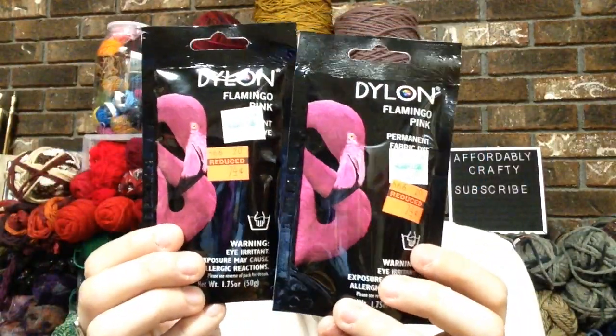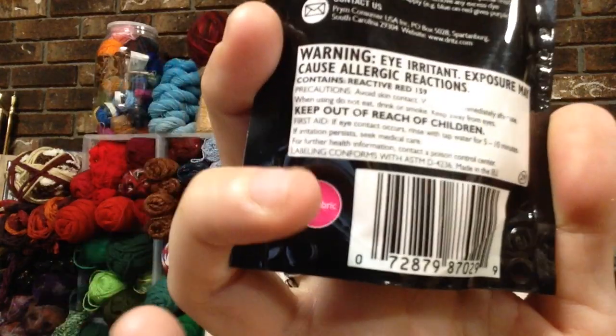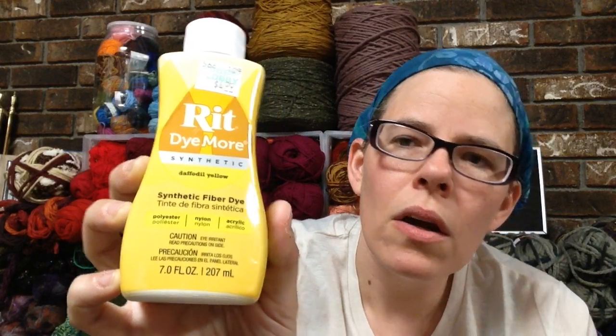And they had 2 of Flamingo Pink. Again, if they had more of this for this price, I would have bought it. If you see the little dot here, that's what color it's supposed to be at full strength. I got 2 bags of that. Then I used a 40% off coupon to get some Daffodil Yellow Rit Dye More synthetic, because I had previously hauled from Michael's some Rit Dye More synthetic that was on sale that was blue. So by getting 1 more, at least I can make shades of green with it. Blue and yellow equals green. I figured that would be the best bang for my buck on that.